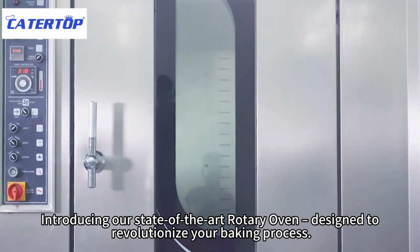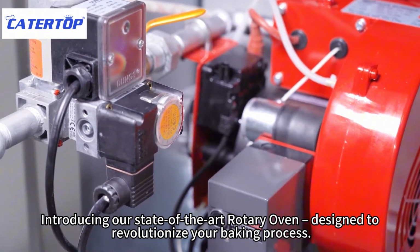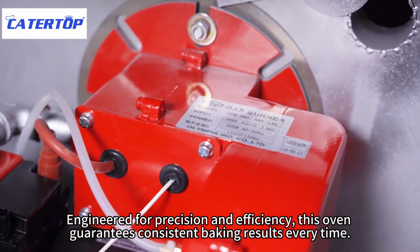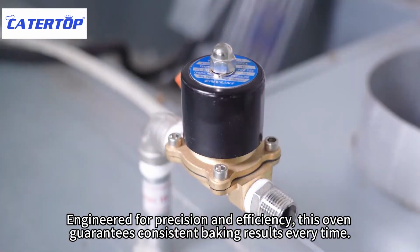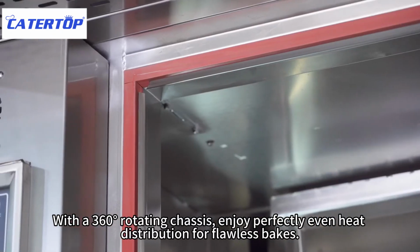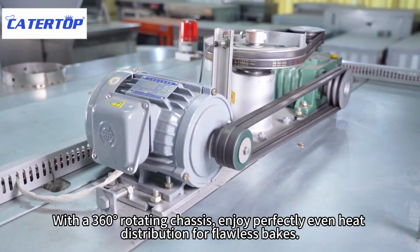Introducing our state-of-the-art rotary oven, designed to revolutionize your baking process. Engineered for precision and efficiency, this oven guarantees consistent baking results every time. With the 360 rotating chassis, enjoy perfectly even heat distribution for flawless bakes.